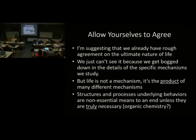I'm suggesting basically that we already have agreement on this, at least at the intuitive level. We've just talked ourselves out of it because of our disciplinary commitments and our focus on the details, right? Life is not a mechanism, it's a product of mechanisms. So any discussion of mechanisms involved in life is missing the point unless those are actually necessary. So if it's really true you can't get life without organic chemistry, then organic chemistry might be part of the definition of life. I'm personally not convinced of that, but maybe that's the case. Okay, I will shut up now.